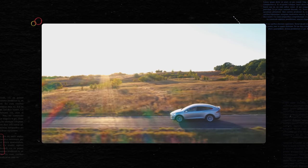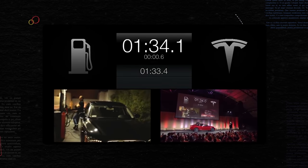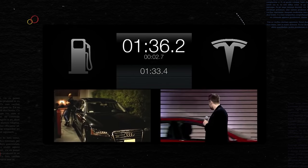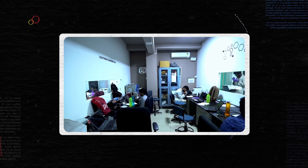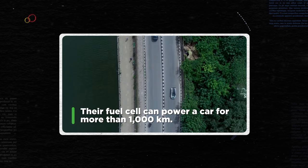All you need to do is swap out the aluminium anode cassette for a new one, and you're good to go for another 3,000 kilometers. A process that will take no more than 90 seconds, even faster than filling your fossil fuel vehicles. Log9 Materials has already moved on from the lab. Not only are they powering their office with these batteries, but they've got a car modified to work with the aluminium fuel cell too. And it has a range of 1,000 kilometers.